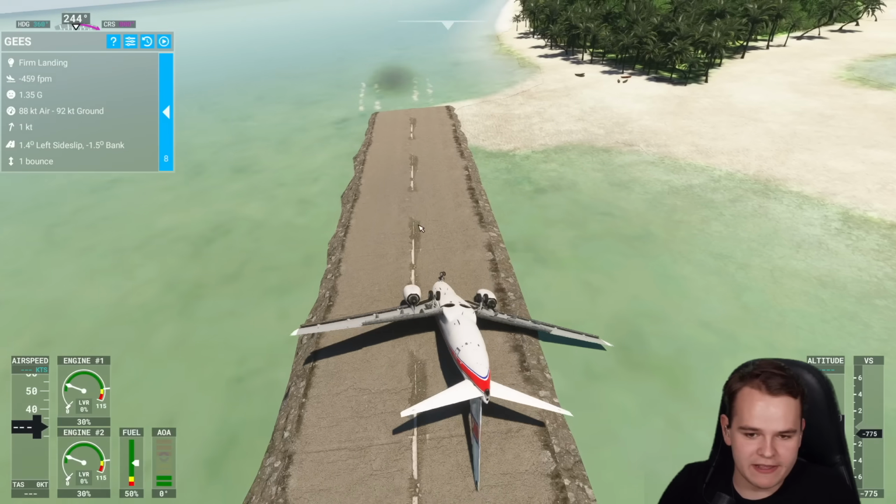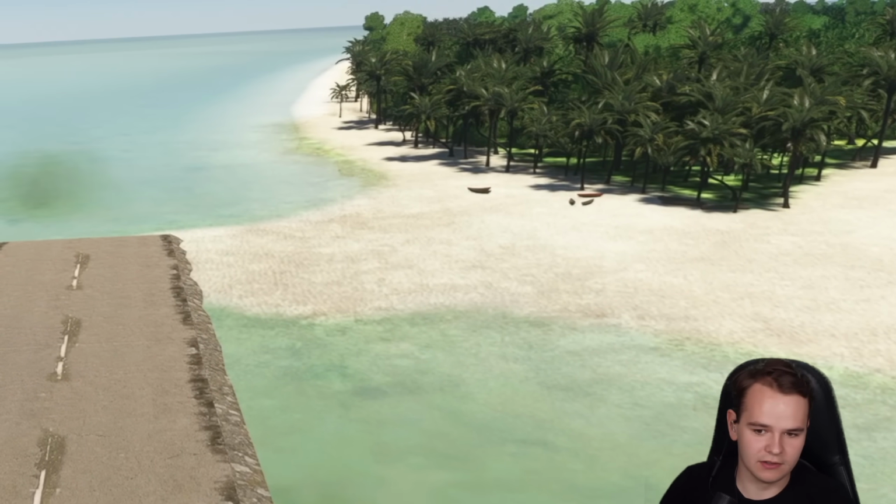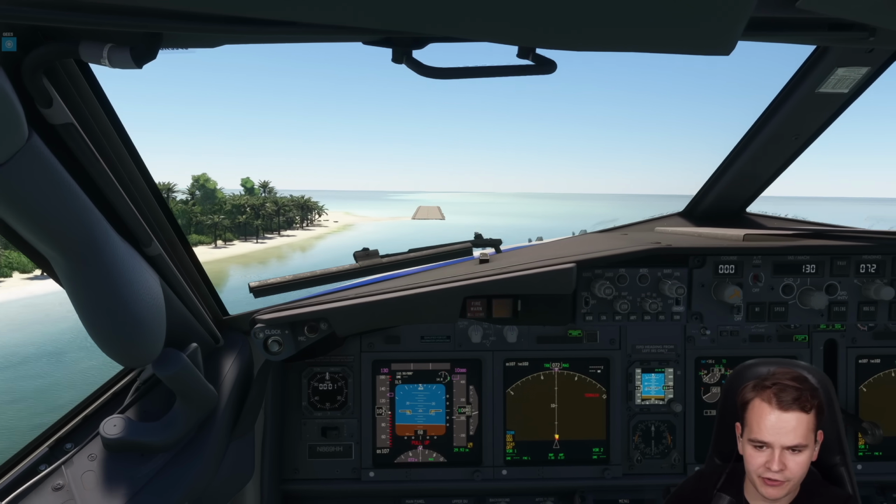All right, there we go. I mean, that's a way to stop. Look at that facility here. It's canoes. It's a normal sound.